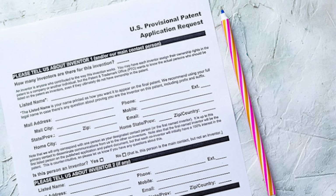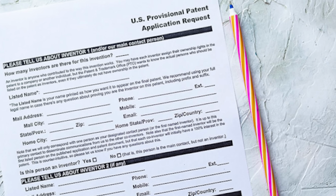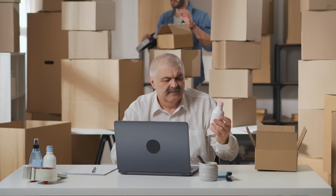A provisional patent application in the U.S. counts as a patent filing. So if you think you might want to be seeking foreign patent protection later, at least think about getting a provisional patent application on file before you introduce your product to the public. This includes publication or just public disclosure generally, and of course, beginning to sell your product is also a public disclosure.